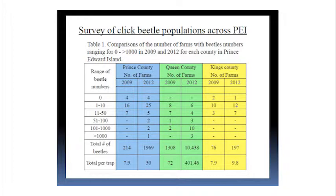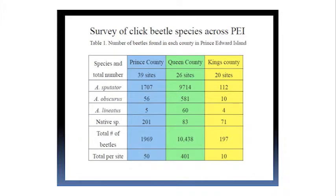Same with Queens County. This is a trend across all of them. We're seeing maybe a decrease in the number of farms that have small populations, but we're seeing an increase in the number of farms that have larger populations of these click beetles. And you can see there's a big jump in the average per trap. It increased almost eightfold from 2009 to 2012 in Prince County. It's about sixfold in Queens County and about 1.2 in Kings County.